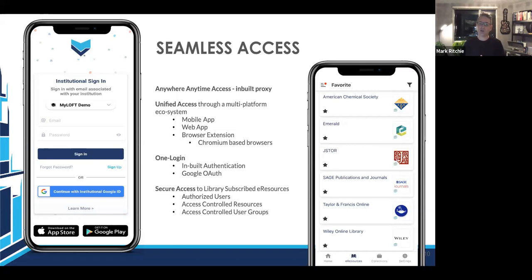It's a one-time login. We have an inbuilt authentication, so that's through a username and password. We also provide a Google OAuth integration as well for Google institutions. You have a secure access, so it's always authorized users. It's access controlled user groups and also access controlled resource groups. So you can ensure that only authorized users will get access to that specific content that you would like them to have access to.